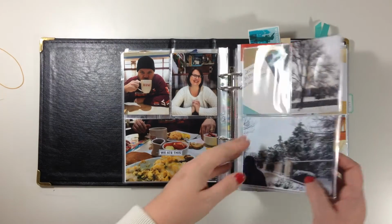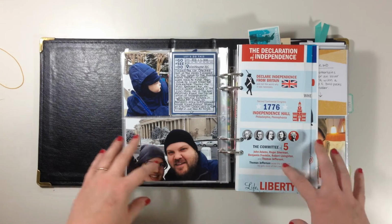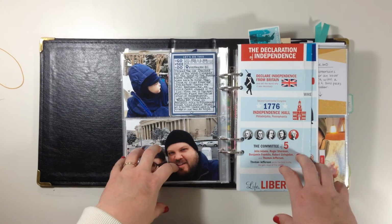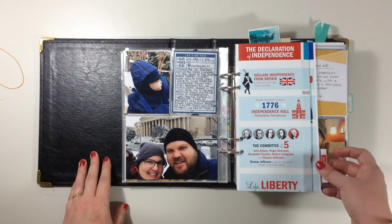I just sat on it and then binge watched Kelly Purkey videos one weekend, and that really got me inspired to put this together, finish all the journaling, and do the embellishing and things like that. And then this is another piece of ephemera.